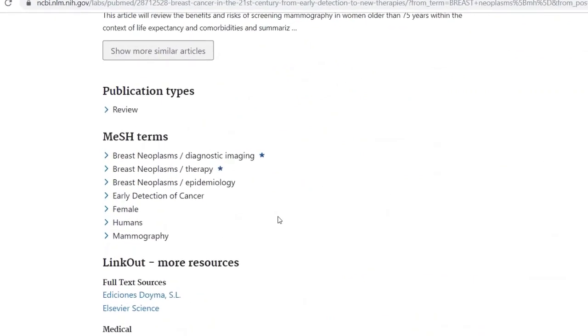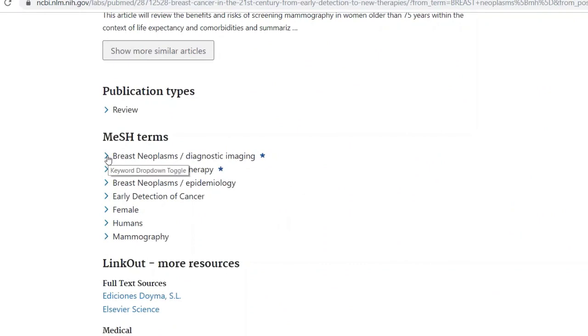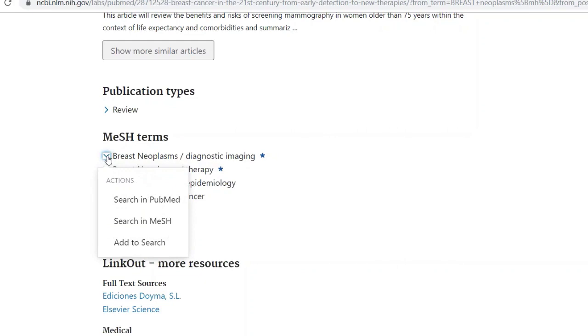If you've been a long-term user of labs, you would notice that these MeSH terms used to appear almost like a pill shape. It was that pill button. And now we've actually updated that. So if you click on this caret, you have the same actions that were available in production PubMed. You can search for that term in PubMed, you can search for the term in MeSH, or you can add it to your search. So that functionality has been improved just this week. I think this went live as well.